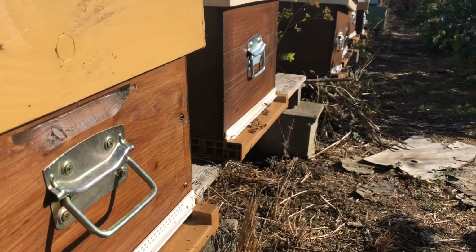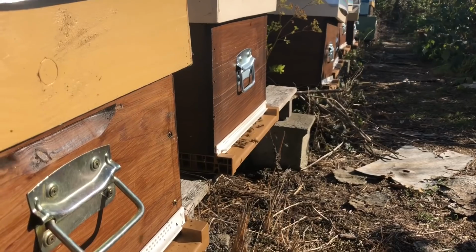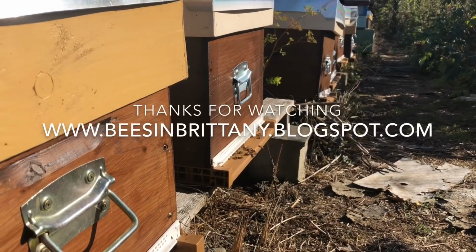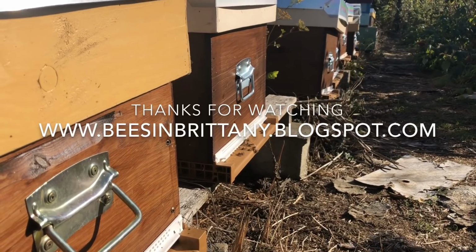Feeding them later on in the winter will help and will keep them alive, but it doesn't do as good a job. And also, as I say, it's extremely expensive. So let the bees do it now.